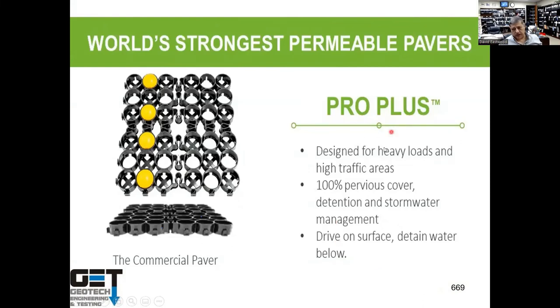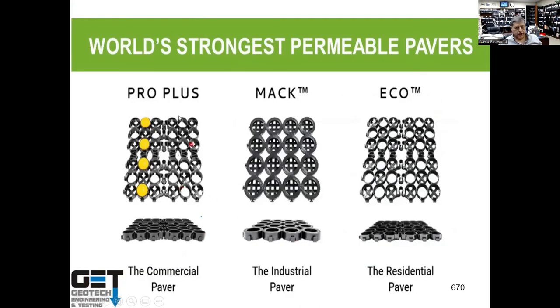Pro Plus is really a little stronger for heavy loads. It's also used as detention, storage for rainwater. It drains the water below. So Pro Plus for commercial pavers, for industrial pavers use MAC. For residential, use Eco. That's residential, it's not as strong.